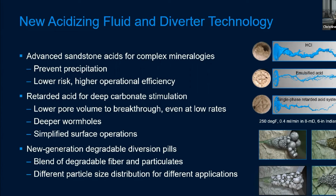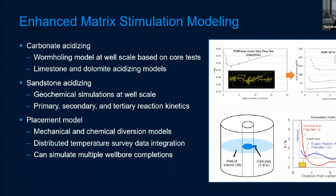As we move on to the next slide, we'll begin discussing matrix stimulation modeling.